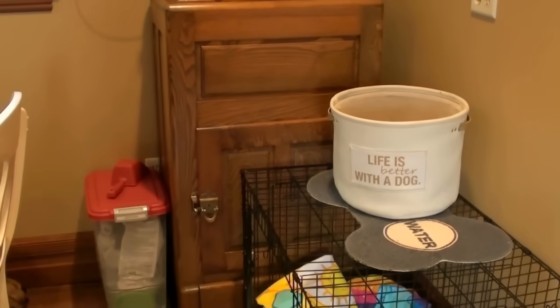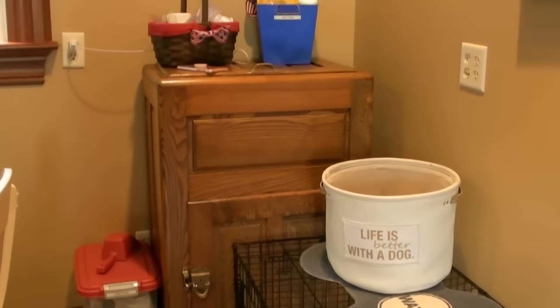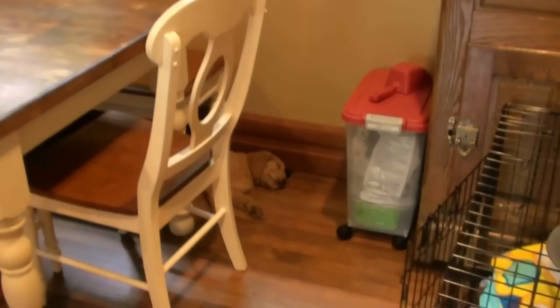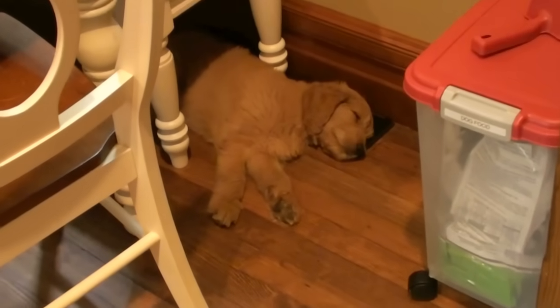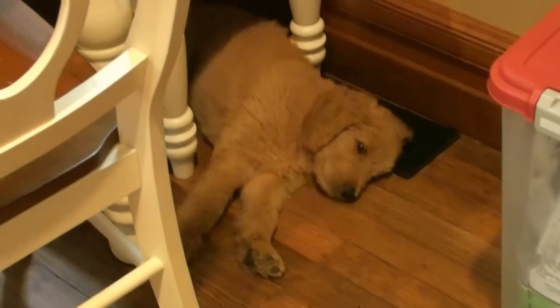I keep stuff in there. We don't drink hard liquor, but for when we have parties and stuff, that's where I have it stored. And I have Leo's dog treats up there and his dog food. And there's Leo sleeping in his favorite spot. He's kind of taking over the kitchen these days, but he's a cutie. He's really a good boy.